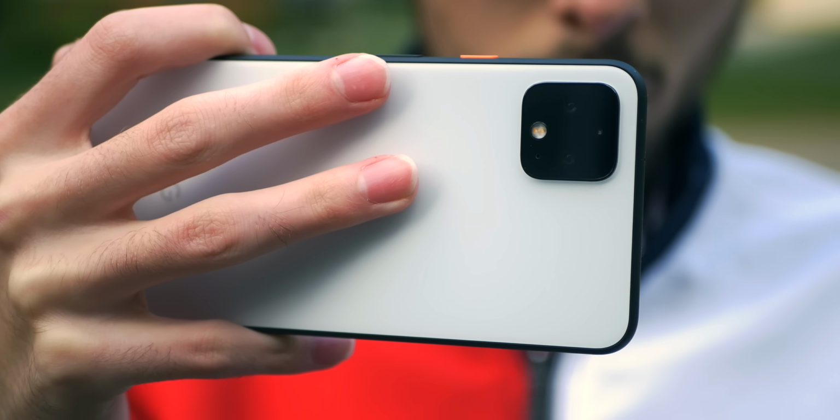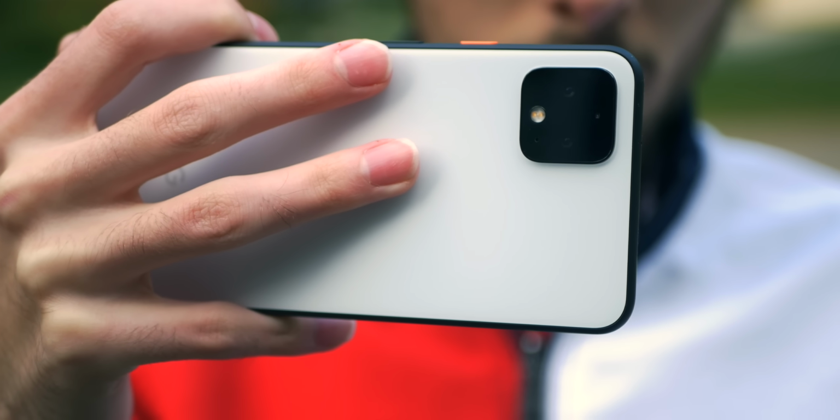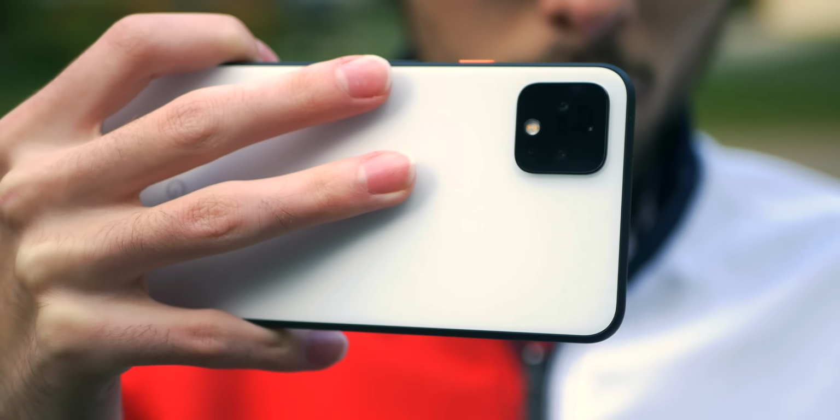Next up, I want to talk about portrait mode with this device. And yes, there is no ultra wide. I was disappointed. We all were disappointed. Hopefully Google will implement that next year.